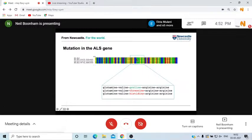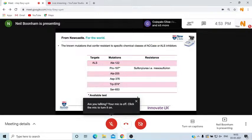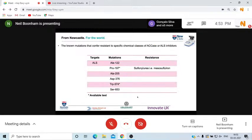So these single base pair changes code for these amino acid changes, and these amino acid changes result in changes to the active site of the enzyme such that the herbicide can no longer bind. And those changes lead to mutations that lead to resistance. And here's just a couple of examples. So within the ALS gene, these are the mutations that you see. And an example here, this mutation leads to resistance to this product.